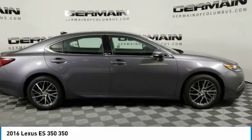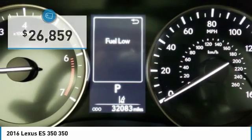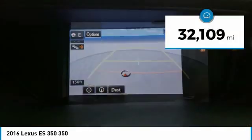And the countless standard interior features transport you to a new level of luxury and convenience, and is priced below $30,000. This vehicle has less than 35,000 miles.